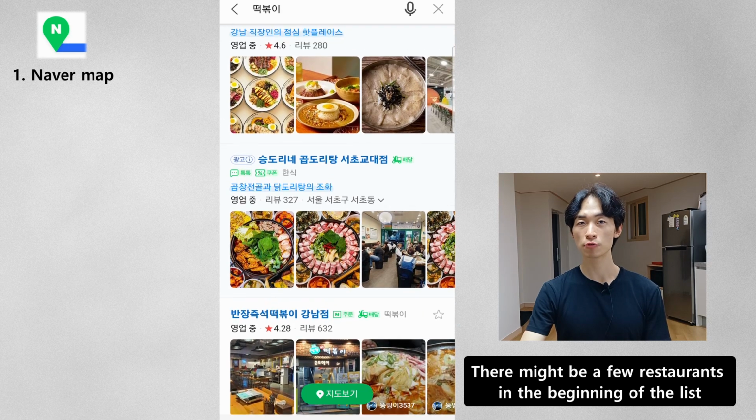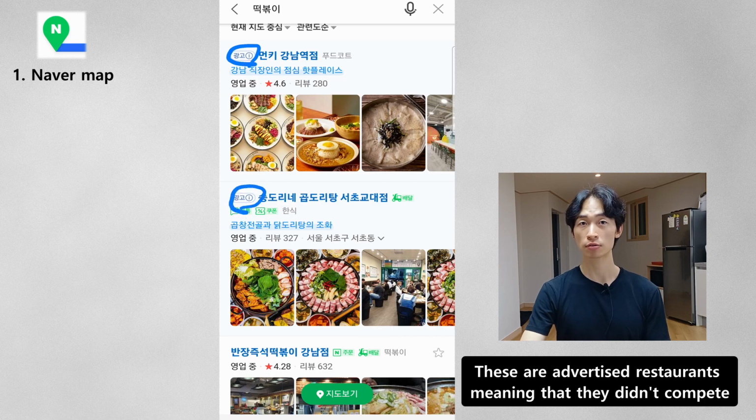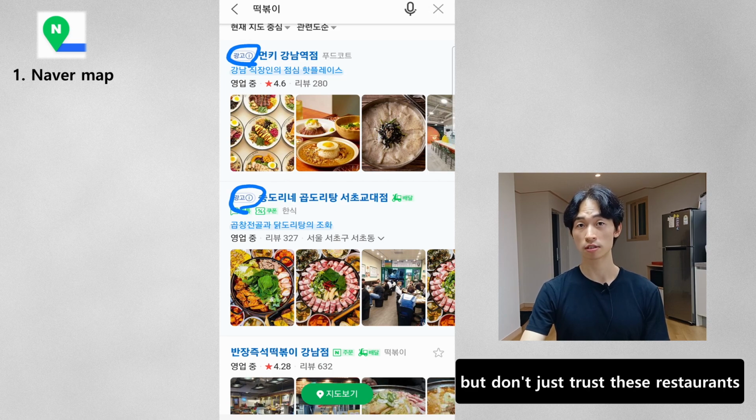There might be a few restaurants in the beginning of the list that says advertisement in front of their names. These are advertised restaurants, meaning that they didn't compete with other restaurants to be on the list, but rather they paid marketing fee to be on the very top of the list. I wouldn't tell you to avoid these restaurants, but don't just trust these restaurants.